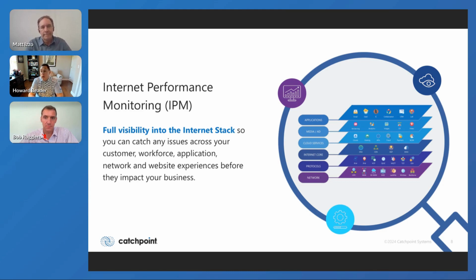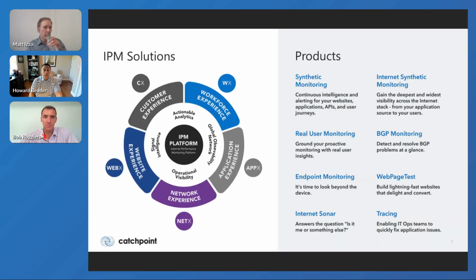Internet performance monitoring enables you to have that full visibility into the internet stack. So you're able to catch any issues, whether it's from your customer experience side, your workforce, your applications and APIs, your internal and external networks, or your website. You want to be able to catch those issues ultimately before they become incidents. And that's what we're enabling our customers to do.